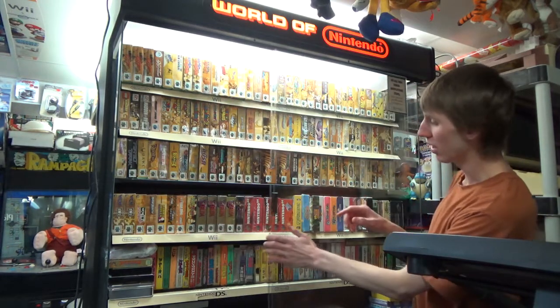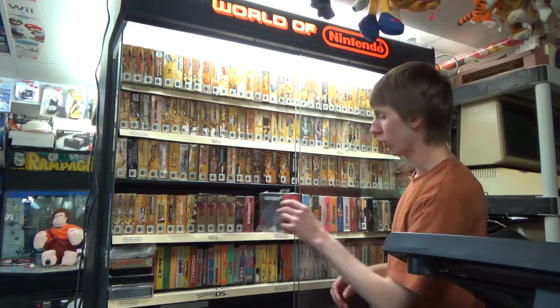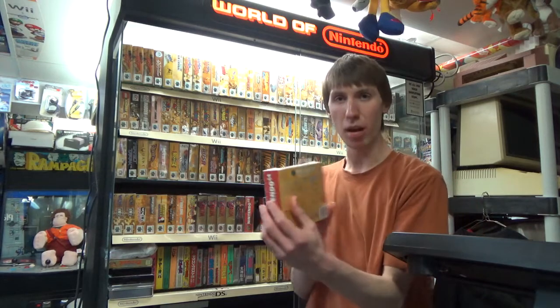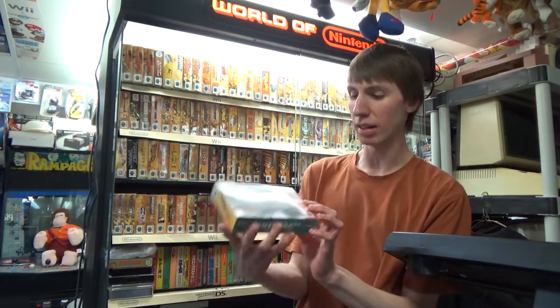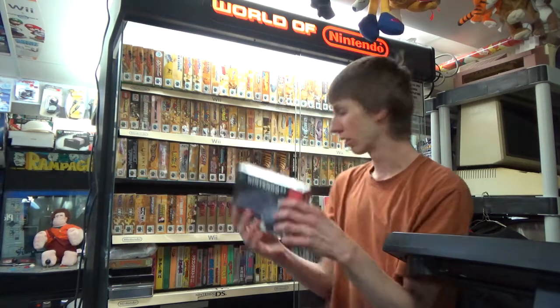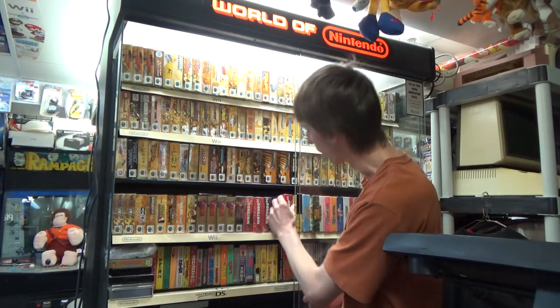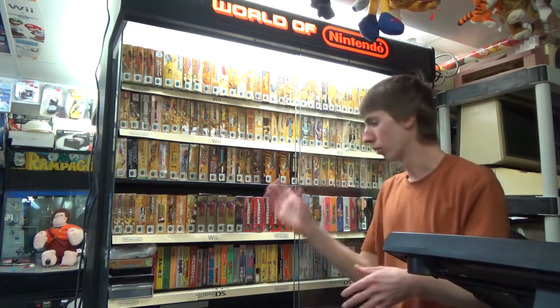Another thing that exists in the middle here is that N64 accessories oftentimes came in boxes that looked a lot like game boxes. Like this right here is just the RF adapter, but it also comes in a box that looks like one that a game could have belonged in, and you get other ones too, like the expansion pack and such. So those are all in there.